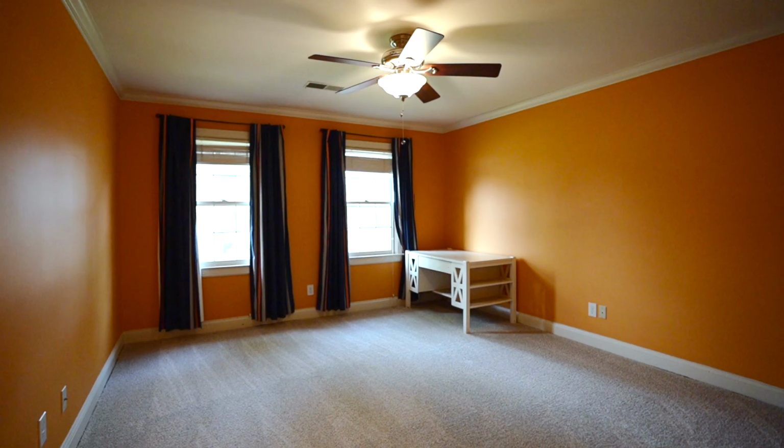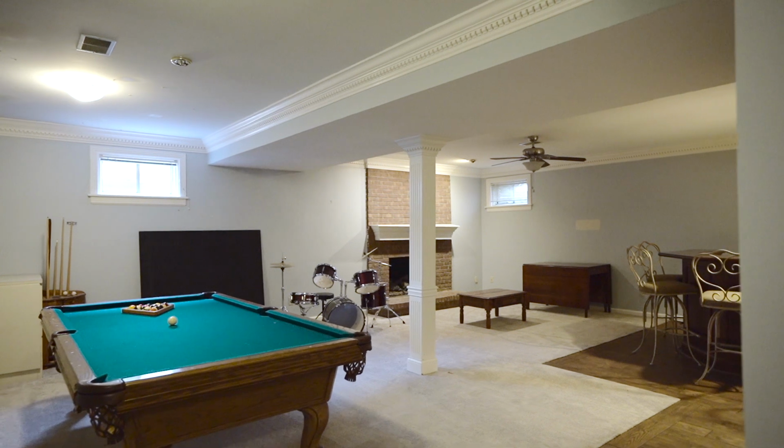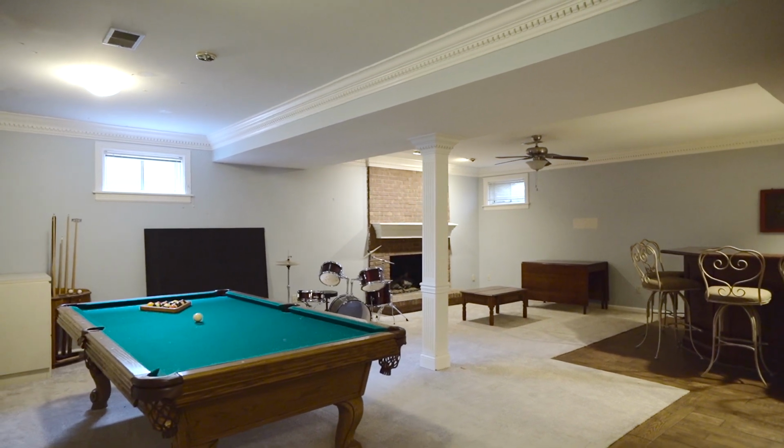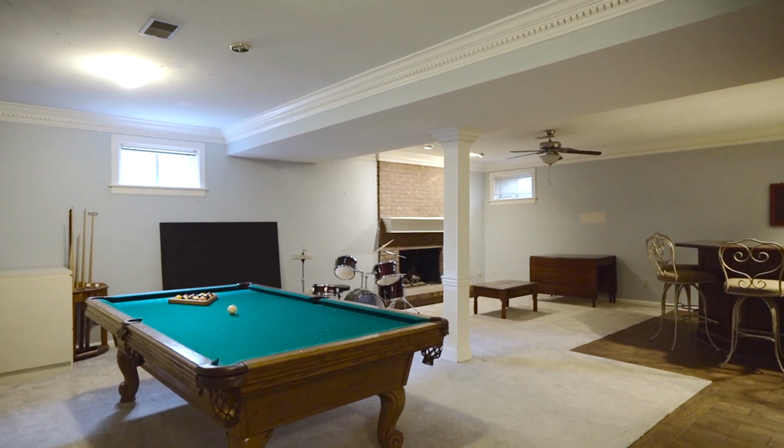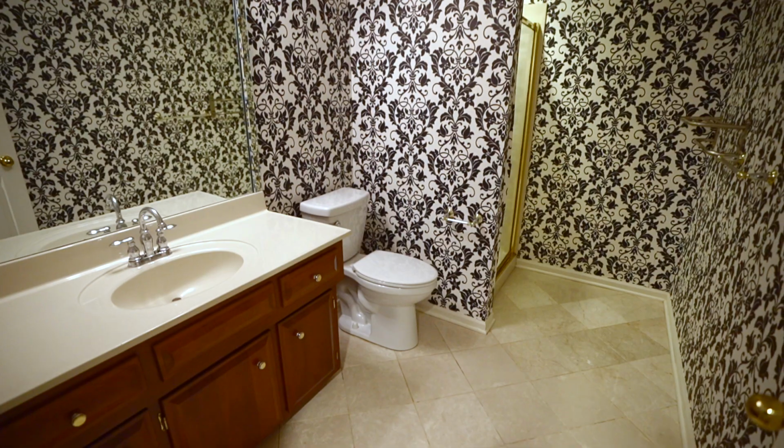Upstairs, you've got a master suite, 3 additional bedrooms, and a full bath. And the basement is perfect for entertaining or for your family. It's a really large size living play space, 2 additional rooms, a full bathroom, and a wet bar. This property has everything that you're searching for.